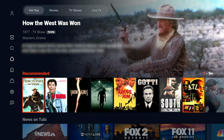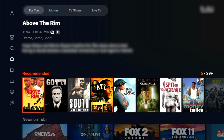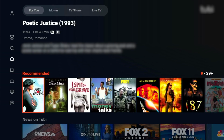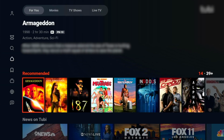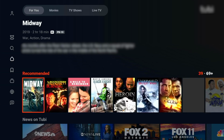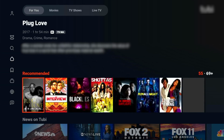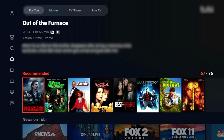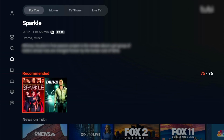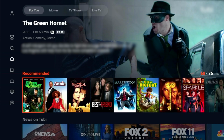And below that category we've got Recommended, and these are TV shows and movies recommended by the app. Again, a wide selection of media here. And you may have noticed there's some big movie titles here. Now the cool feature here is if you look to the right you'll see a number that increases as you scroll across. This actually tells you how many movies or TV shows there are in this category, and it increases as you scroll across. And to be honest guys, this is probably one of the biggest selection of movies and TV shows I've ever seen in an app that's free.